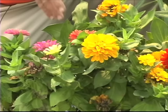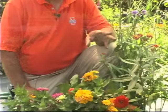And one thing neat about zinnias is the fact that this large-faced zinnia acts almost like a butterfly landing pad. So they come here, feed, do their thing, fly around. And so if you want butterflies, plant zinnias. Very easy from seed or transplants from your local garden center. Two others that may not be quite as well known are equally as good, if not better than zinnias.